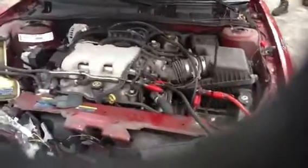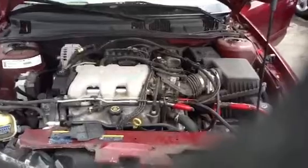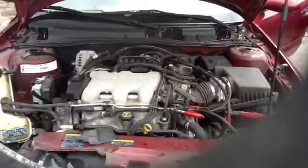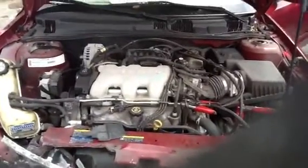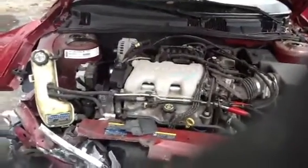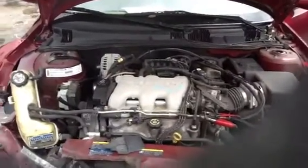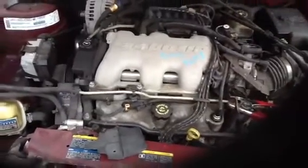Will you start this engine for me, Jeremy? Okay, Anthony. 2002 ALERO, stock number 12J78 with a 3.4 liter.